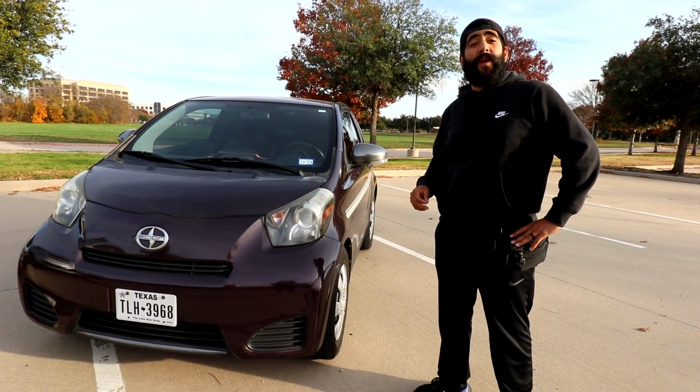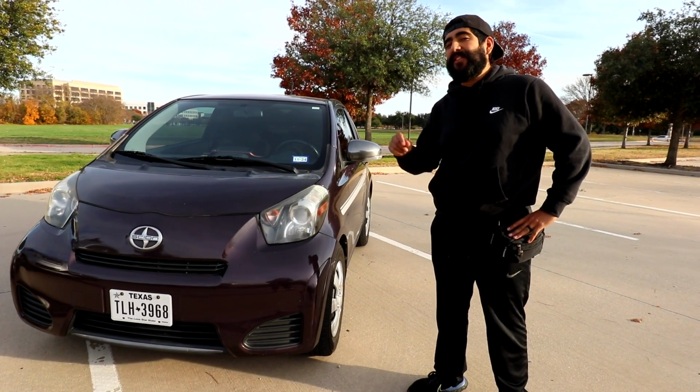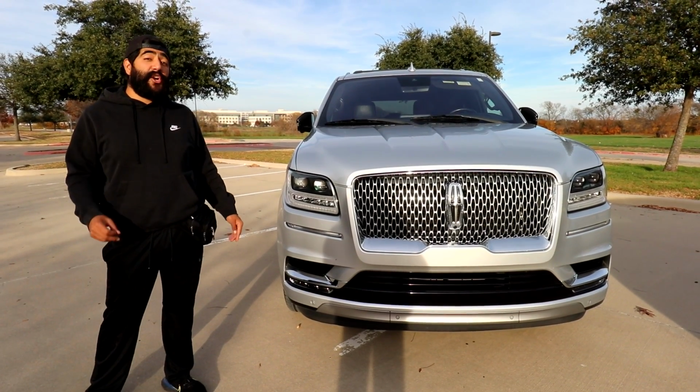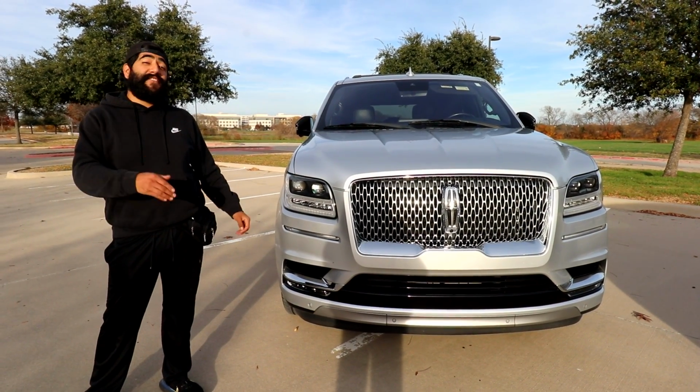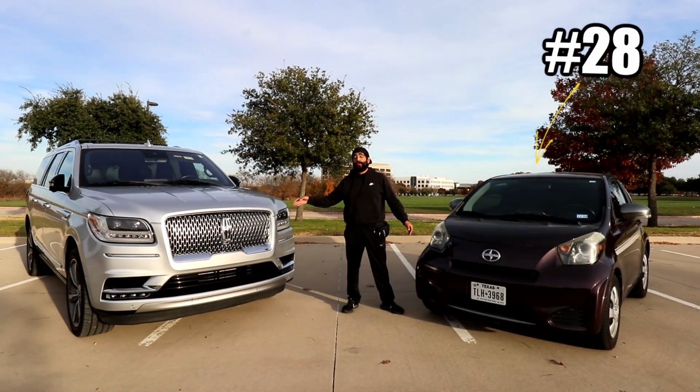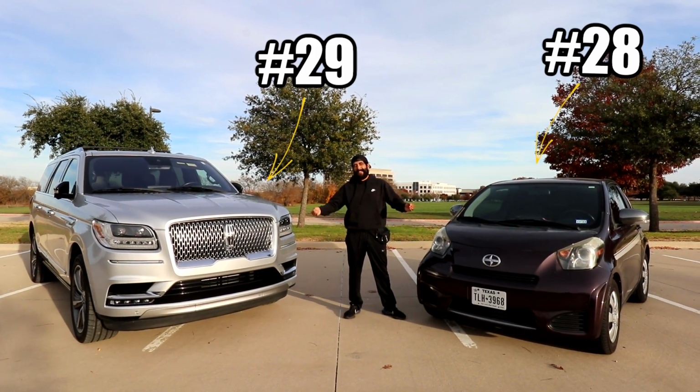This is our 2012 Scion iQ, and it's officially the smallest car in our Turo fleet. And this is our 2018 Lincoln Navigator L, for long boy, and it is officially the biggest car in our Turo fleet. This is our 28th and this is our 29th vehicle in our Turo fleet. Let's give you the tours.